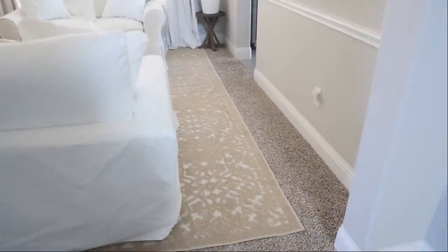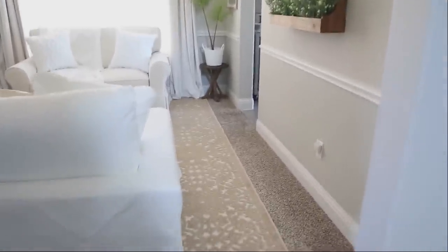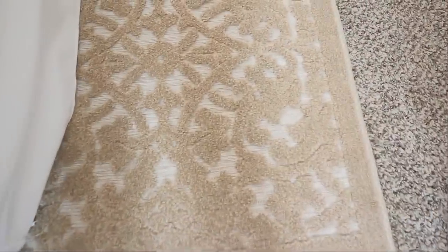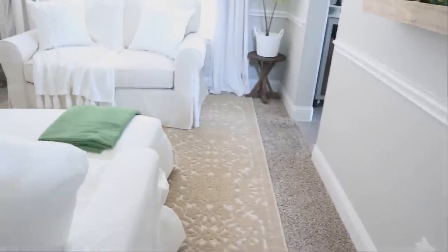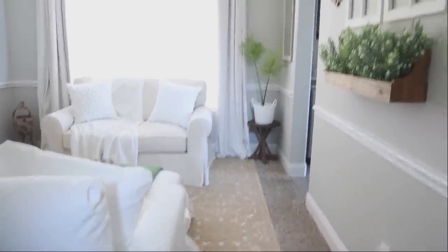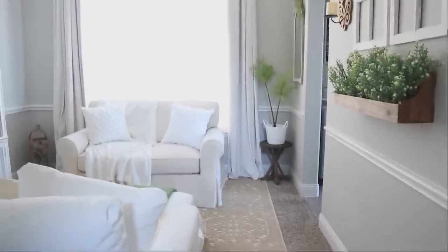So I really love how this space turned out, because I really had to push myself outside of my box a little bit. And this rug is just absolutely beautiful. It's also from Amazon. And I think that without this, this space just wouldn't look as finished or polished. So I think the rug really makes quite a statement in here.